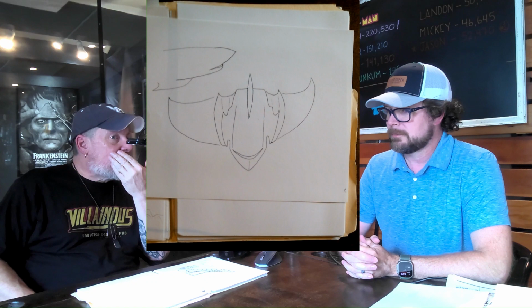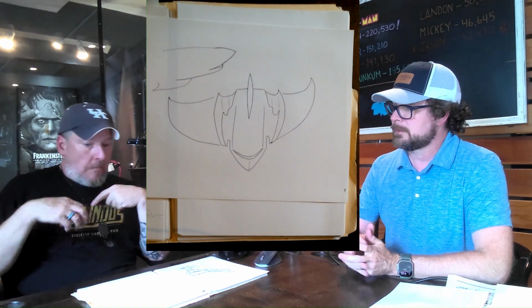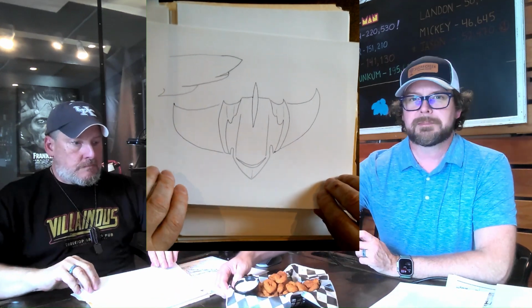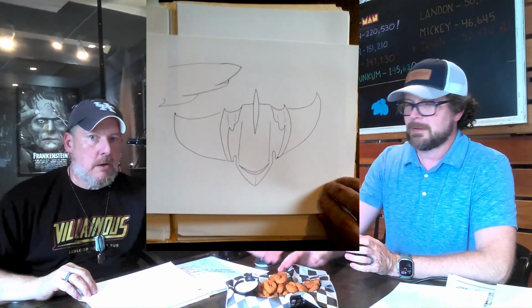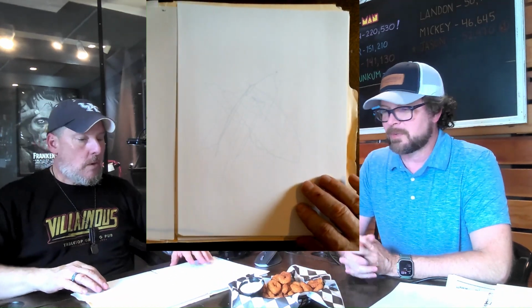That was a concept for the bat plane. I see that. Oh, banana peppers. This is really good. This is deep fried banana peppers.